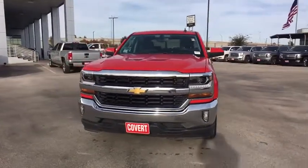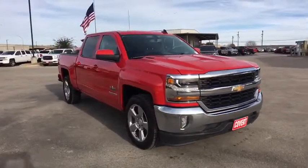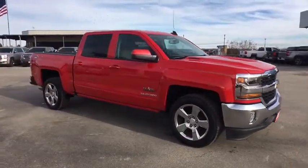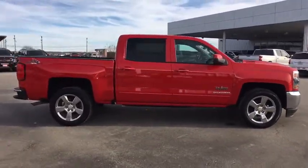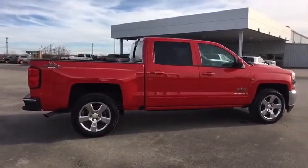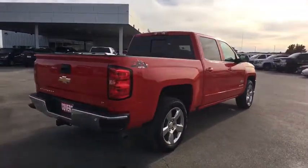2016 Chevrolet Silverado 1500. The Chevy Silverado 1500 is the perfect combination of functionality, reliability, and technology. The impressive interior is simply another reason that the Chevy Silverado is a top choice among truck buyers. This vehicle has less than 55,000 miles.